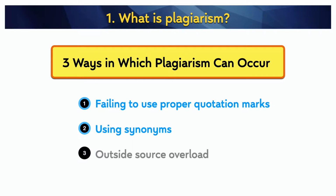Second, plagiarism can also occur when we overly rely on synonyms. We're often told that plagiarism occurs when we take a passage word for word from a source without giving proper credit. However, it's not enough just to use a thesaurus to change out a few words. Remember, as I mentioned earlier, when we put information into our own words, we need to make an effort to change the wording substantially. We need to critically analyze and contrast the ideas from the sources we are citing by paraphrasing.